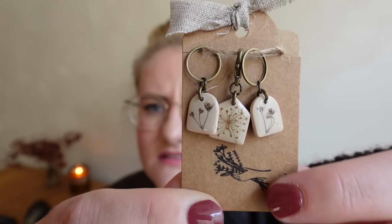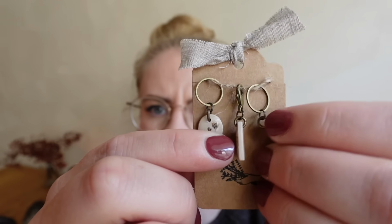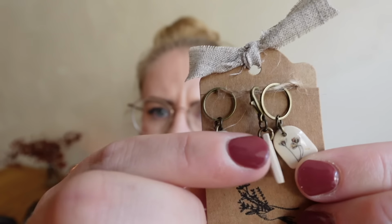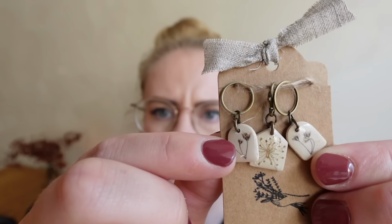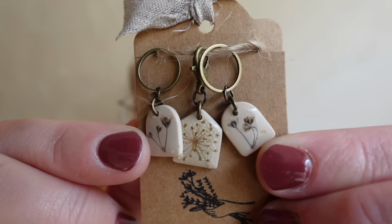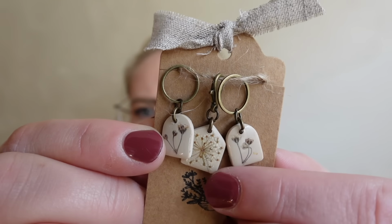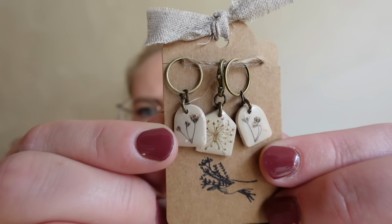It's so cute, isn't it? These are real dried flowers in there. It's a bit hard to hold them up, but I hope you can see. Each kit has a different set. So here is a wild carrot one. So cute, isn't it? And they will come in this little cardboard thingy.